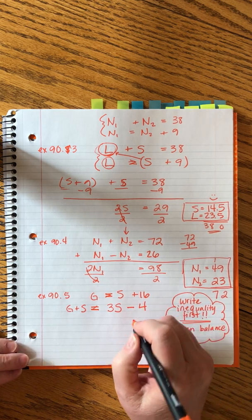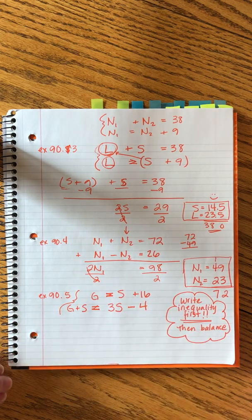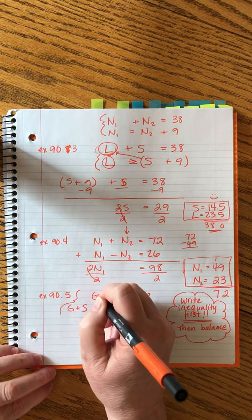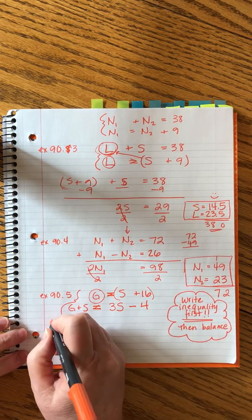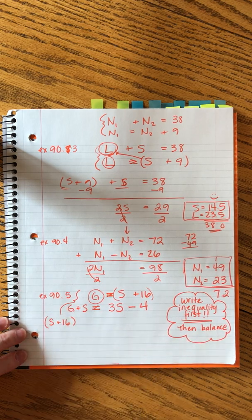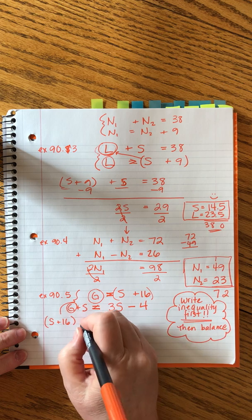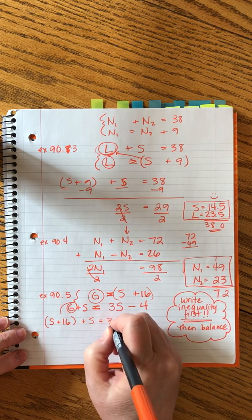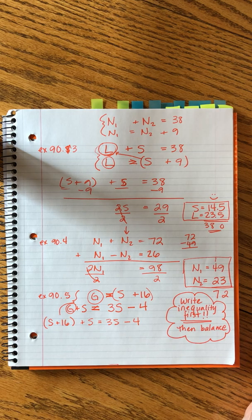I'm going to decide, this is my system of equations. It's a crooked system, but a system nonetheless. And once again, we're all set up for substitution. So I'm going to say S plus 16. That's what went in for the G. Plus another S equals 3S minus 4.